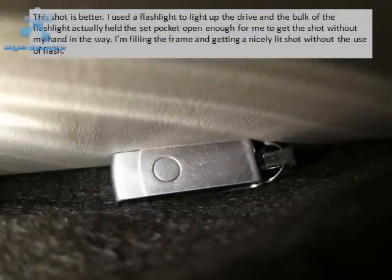Okay, this one's a lot better. Not only have I zoomed in more and I'm filling the frame, but what I did was I took a small flashlight and I put it into the map pocket with the USB drive and lit it up that way. So again, I'm not using my internal flash at all in this shot. I turned it off completely. And as I said before, I'm filling the frame and I'm getting a nicely lit shot without the use of flash. So there you go.